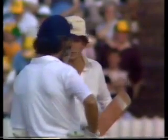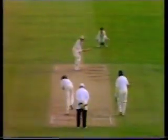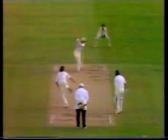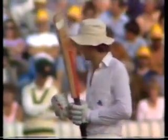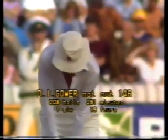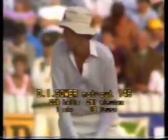Let's see the sort of strokes you can play when you've got 140 odd to your name. Yes, the wide flat bat whistling through point, and England well on the way to overhauling Australia now. We should be well in front by the end of the day's play. Six and 19 fours now. 4 more wanted for the 150.